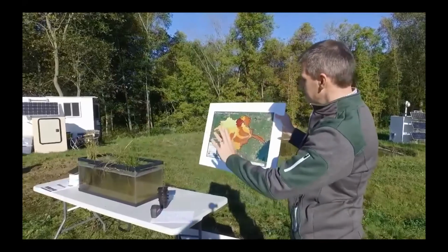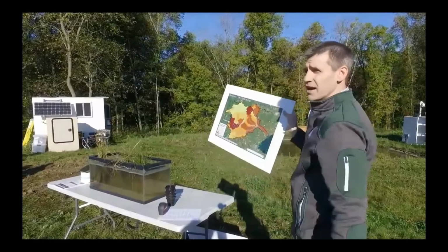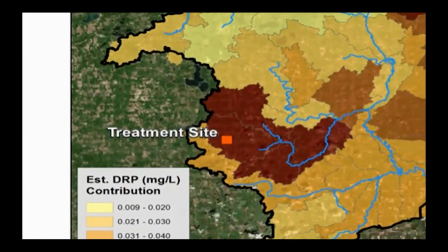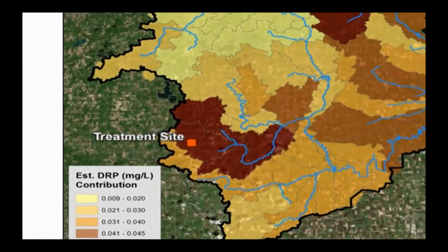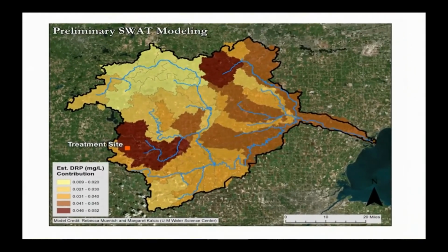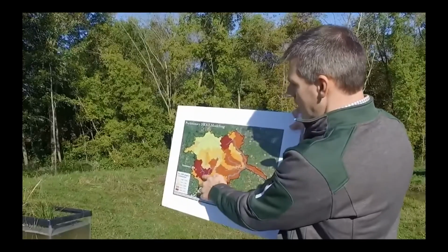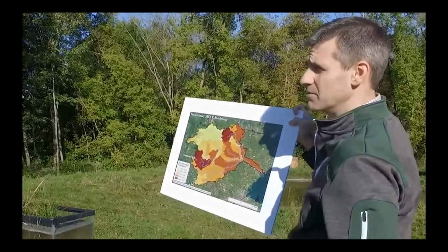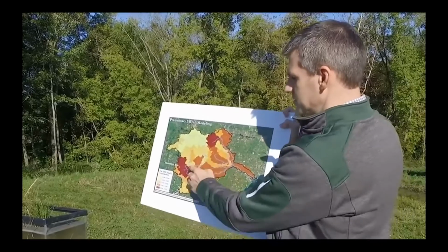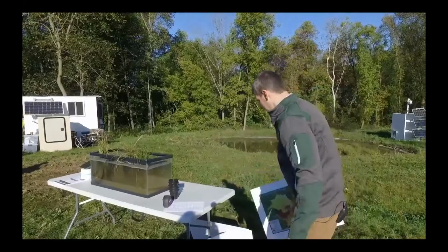Another reason why we were here: this is Lake Erie, and this is the River Raisin watershed, which you are all in right now, right here at this little dot. That's where we're standing in this field. This is modeling done by U of M that used the SWAT model to look at the concentrations of dissolved reactive phosphorus by sub-watershed in the River Raisin. These two areas here are what they consider hot spots, the highest contributors, according to the model, of dissolved reactive phosphorus coming into the system. So we wanted to be in one of these places where we could focus some of our efforts. Again, that's why we're here.